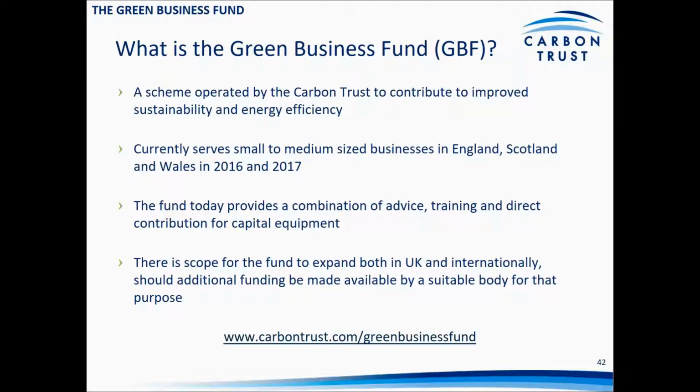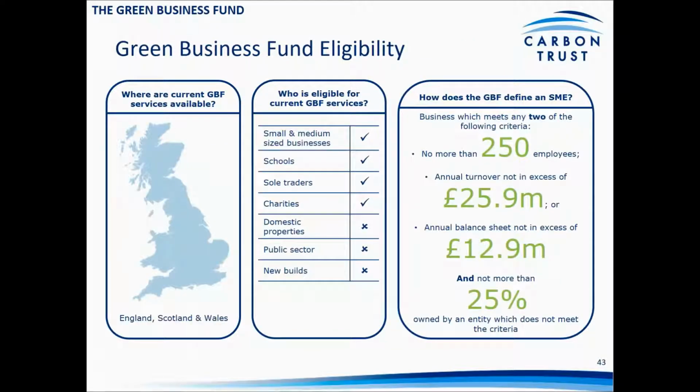Now I just want to talk a bit about the Green Business Fund. The Green Business Fund is a scheme operated by the Carbon Trust to improve and deliver energy efficiency in the UK. The scheme runs in England, Scotland and Wales, and it's a combination of advice, training, and capital contribution for energy-saving equipment. It's been running in the UK, but it can potentially be expanded internationally in the future.